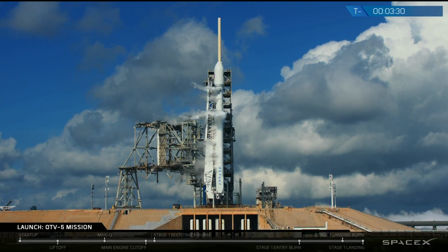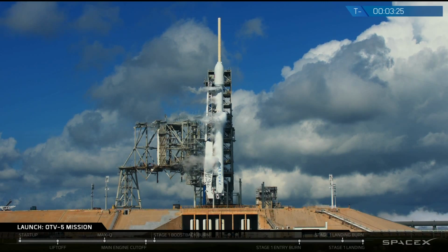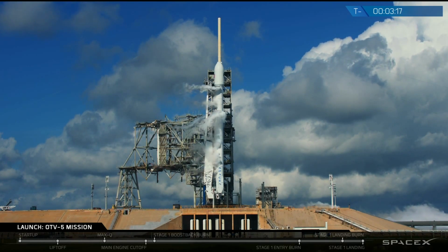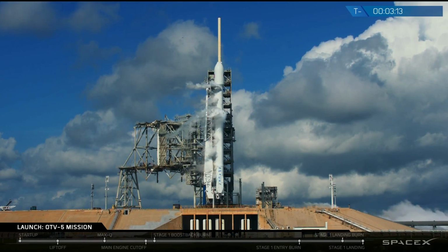The booster for that mission originally flew the CRS-10 mission, which delivered supplies to the International Space Station in February of this year. Reliability and reusability are among the most important steps in bringing down launch costs and improving access to space in furtherance of SpaceX's ultimate mission of getting to Mars.